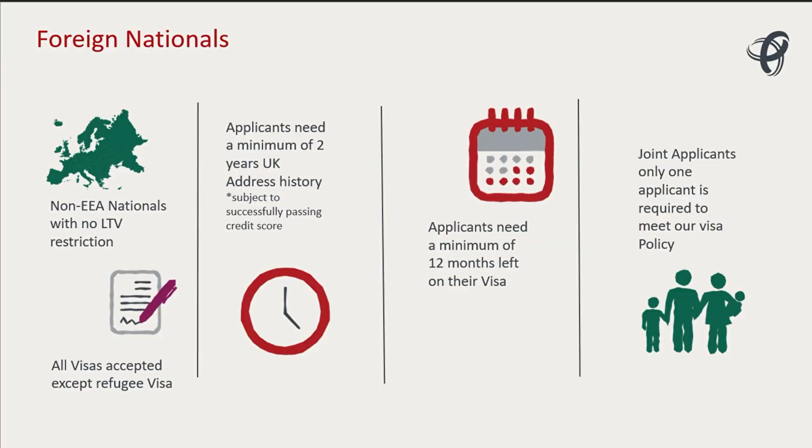For anyone on a visa who's a foreign national, they've got no loan to value restrictions, meaning they can go up to 95% loan to value, assuming you meet all the other lending criteria we're going to go through. As you can see here, they will accept all visas except a refugee visa, and applicants need to have a minimum of 2 years address history within the UK. But remember, you need to pass credit score to be able to qualify for this loan to value.